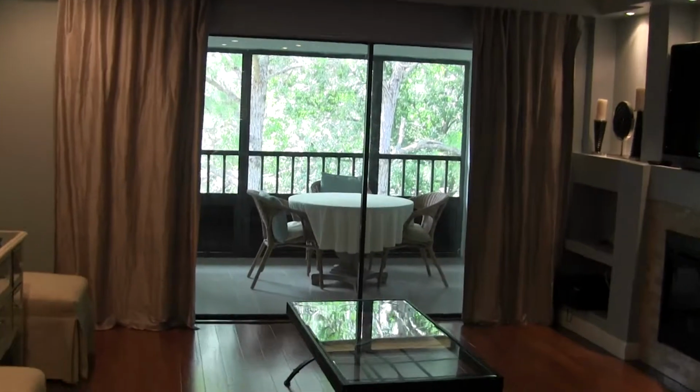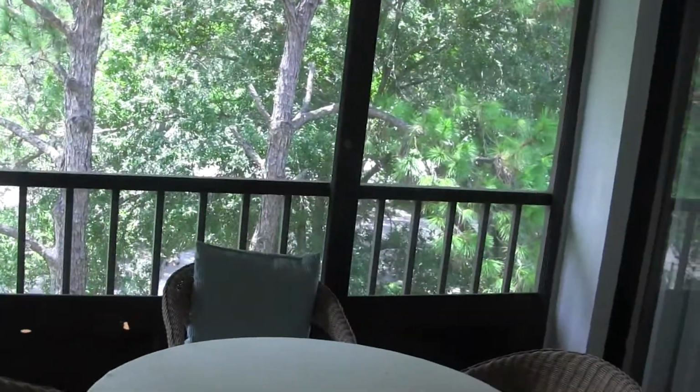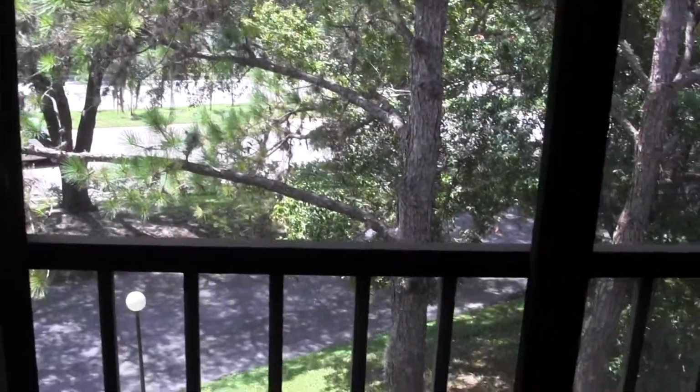Okay, we come straight through here, and here's the master bedroom, or the master closet, rather. Okay, gonna get the patio now. And you have a little closet here. Patio. Come back in the unit. Another view of the patio.